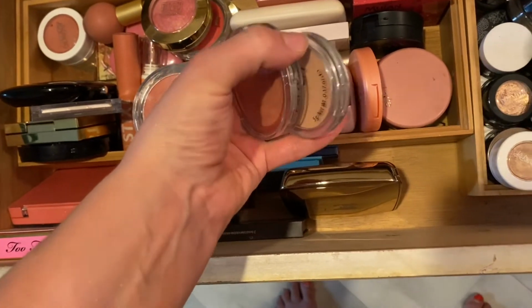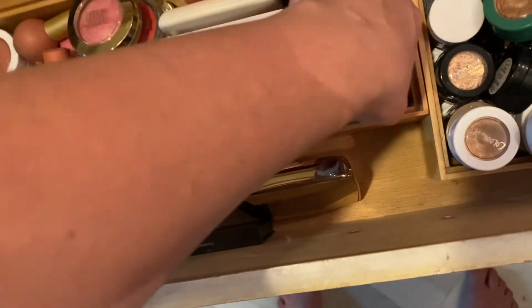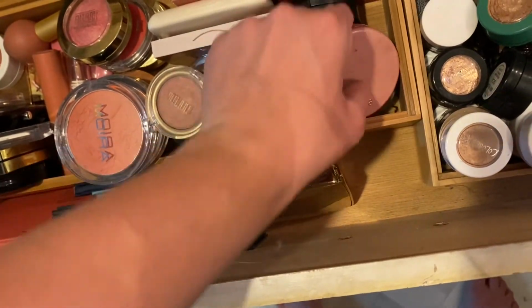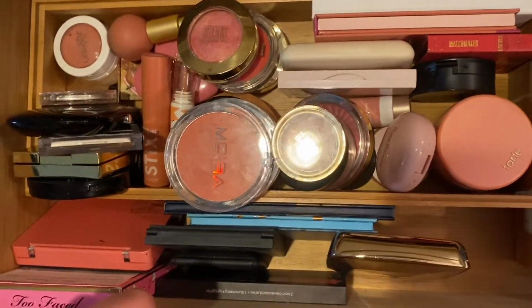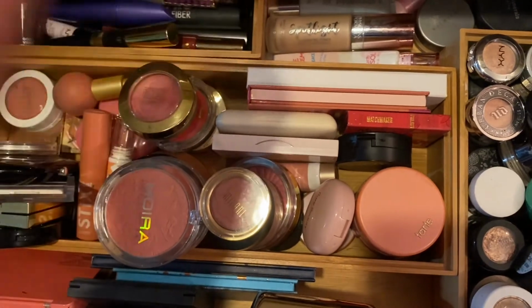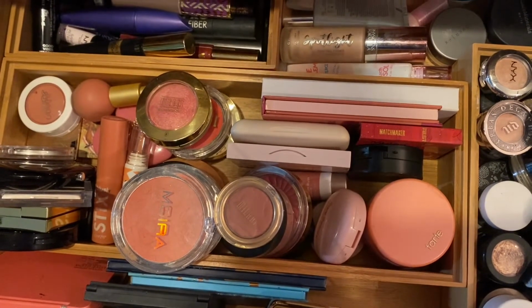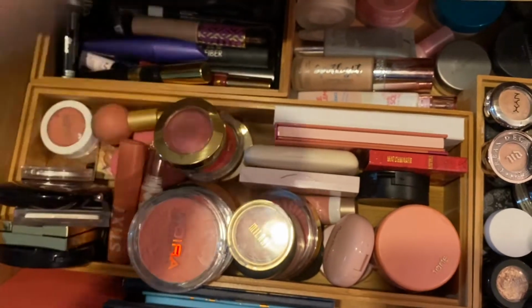Oh, we're sticky. That's not a good sign. I feel like I'm heavy breathing here. I don't know what's happening. Oh, Lord. Should I just do it? Flower Beauty, what are you? Spice Petal. That's warm and neutral. We're going to go with this baby.